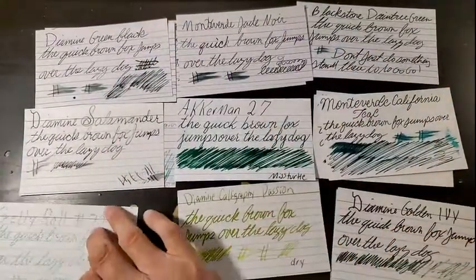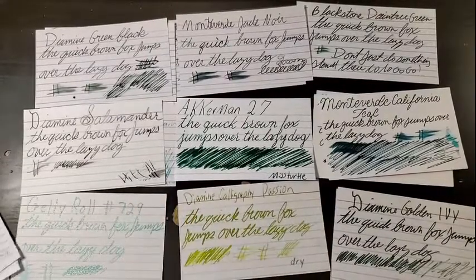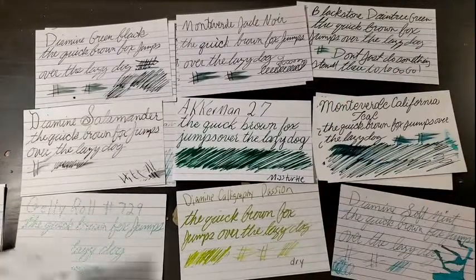The other one it kind of reminds me of, that I don't think I have a sample of anymore, is the other Monteverde Green ink that I like. I can't think of it off the top of my head.